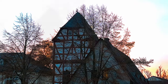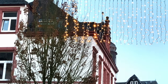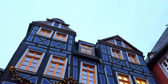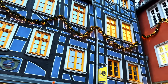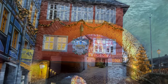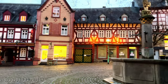I've come to the perfect place to get in the Christmas mood. Idstein, in the Taunus mountain range in Hessen. Timber frame buildings that are nearly 600 years old. This is the Crooked House, das Schieferhaus, which was built in 1727. It used to house a chemist's. We know Idstein existed already in 1102.